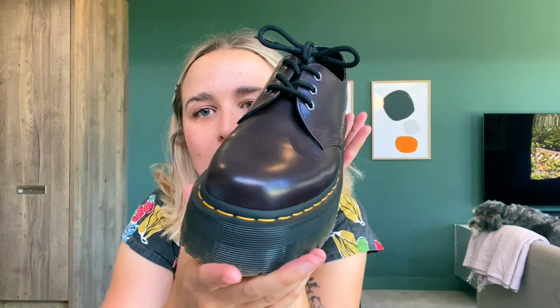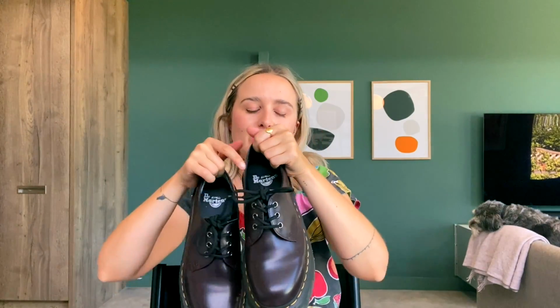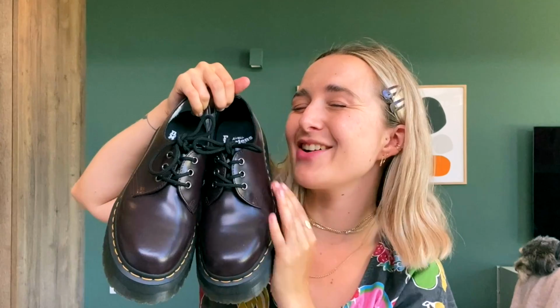I honestly cannot describe what the color is. People say it looks brown, people say it looks red. I honestly think it looks like an oxblood kind of red color. My eyes cannot distinguish what this is, but I got these because I knew how much I wore my 1461 quads in black, and yeah, I found them on Depop. Practically brand new, only used for like some fashion student's assignment that she used. So I got them for like £80, which is kind of a lot of money, but I know I'm gonna wear them a lot on this trip and they go with everything, so I love them.